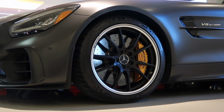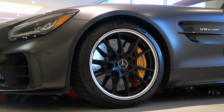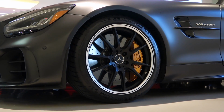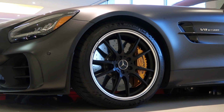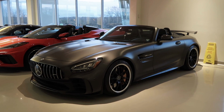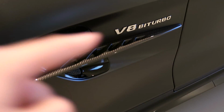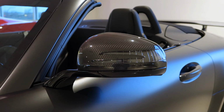This car is loaded with options, including the AMG high-performance ceramic composite braking system, which costs almost $9,000, and that's what gives you the bronze-colored brake calipers. This car also has the exterior carbon fiber package 1 and 2. So you'll find carbon fiber at the front here, on the side near the V8 bi-turbo badge, on the mirrors, the side skirts, the rear diffuser, and the rear wing. Just look how beautiful that carbon fiber is.